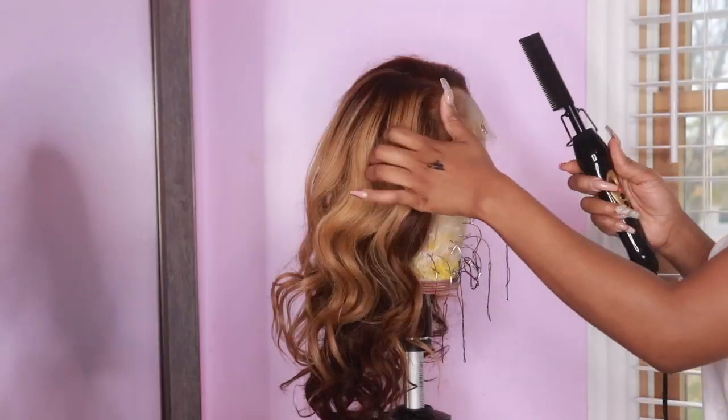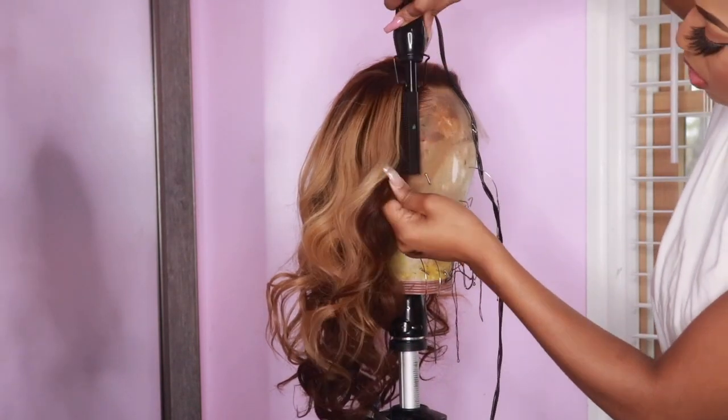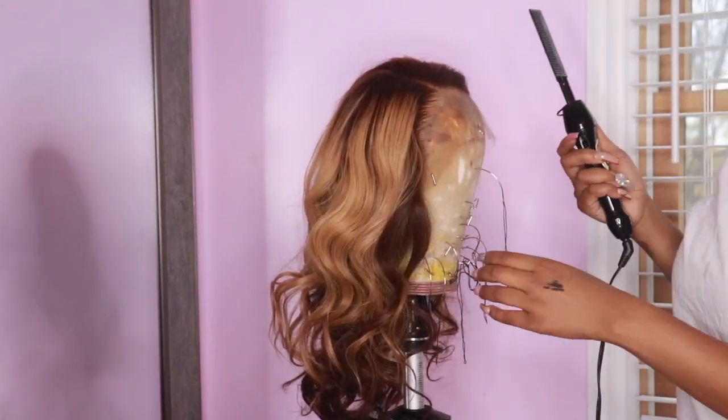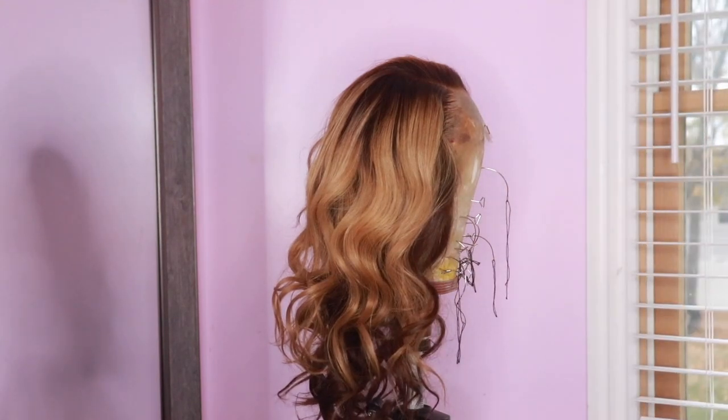But this is about 16, it's about 6 inches long. So you still have, I guess it's still versatile. Like, you could still do a side part like I did. But if you want to do a deep side part for like a swoop or something like that, you're not really going to get that.